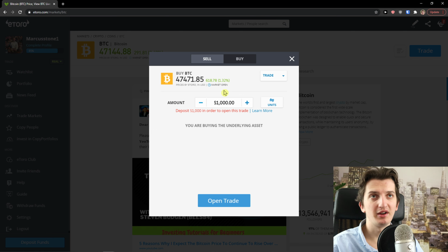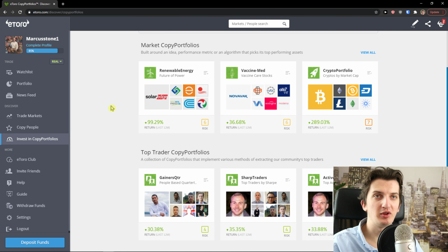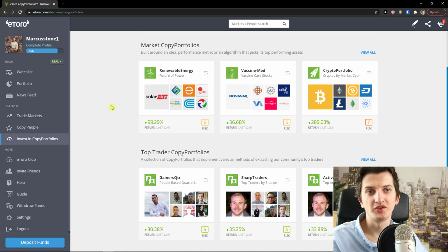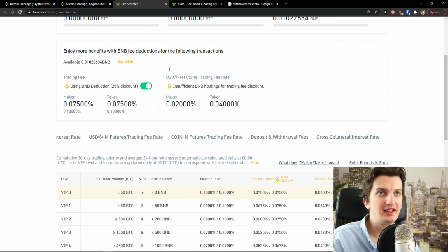It's simpler on eToro compared to Binance. But other than that, I wouldn't personally use eToro for buying. But yes, you can invest in crypto portfolios. And one advantage eToro has is that you can actually buy stocks also. But I don't even recommend buying stocks through eToro. It's so expensive with the spread they have compared to Trading 212 and others. So yeah, that's the first thing.